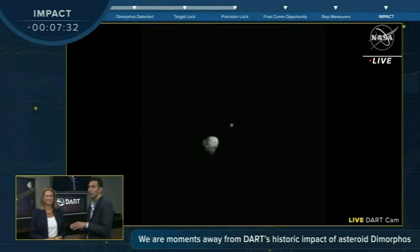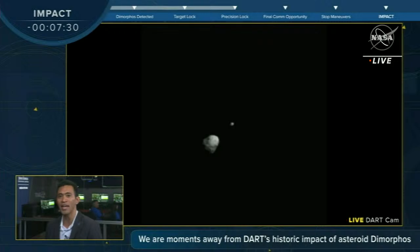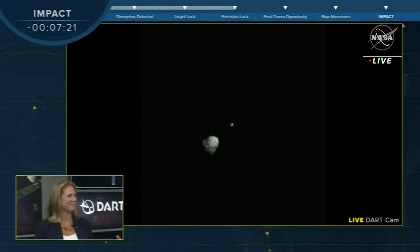The team will be purely spectators, the data coming in, and they are just waiting it out like the rest of us for the first time. Lori, this is huge, both from an operational perspective and also an emotional one, isn't it?